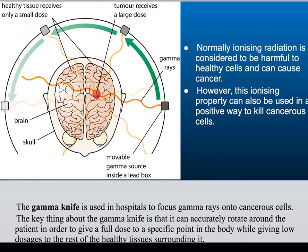Another medical application of gamma rays is the gamma knife. Normally, ionizing radiation is considered to be harmful to healthy cells and can cause cancer. However, this ionizing property can also be used in a positive way to kill cancerous cells. The gamma knife is used in hospitals to focus gamma rays onto cancerous cells.